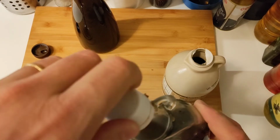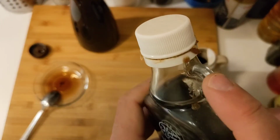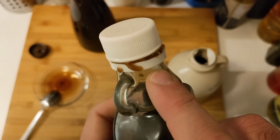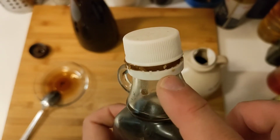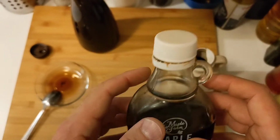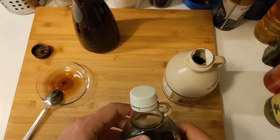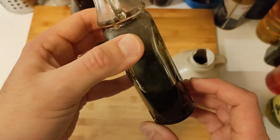And of course, maple syrup will crystallize, okay? In contact with air, you can see what's going on here, all right? That's what happens. That's how it crystallizes. And these crystals, this sugar, is good, all right? It's good to eat. It's safe to eat. There's nothing bad about it.